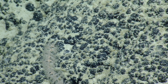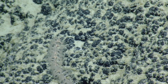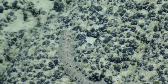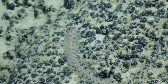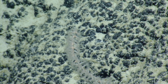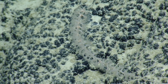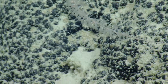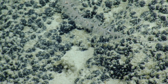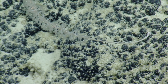Interesting. I don't know if it's bamboo, actually. I'm not seeing any banding. Can we pan down just a hair on that? I love how close I get to the screen. Try to see these things. I don't see any banding. I don't think it's a bamboo. I think it could be a primnoid.